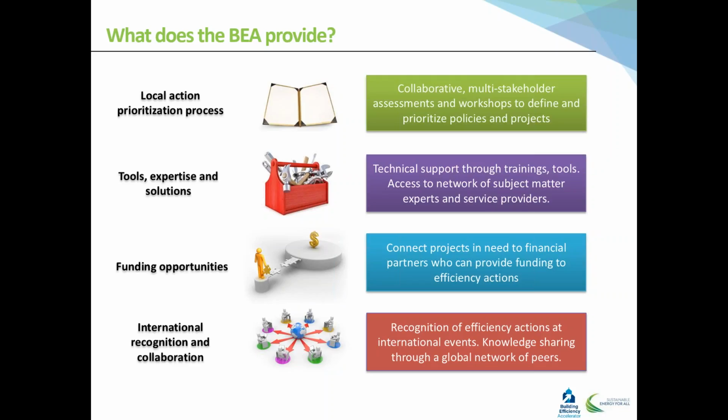So we're very excited to be able to have this presentation focusing specifically on sustainable procurement, one of the action areas that the Building Efficiency Accelerator focuses on. And with that, I will pass to Farid for his introduction.